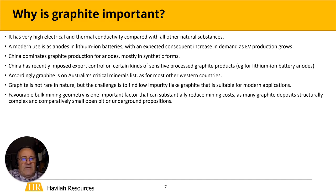for these modern applications. And favourable bulk mining geometries is an important factor because that can substantially reduce the mining costs, as many graphite deposits are structurally complex and comparatively small open pit or underground propositions, and hence a relatively high cost.